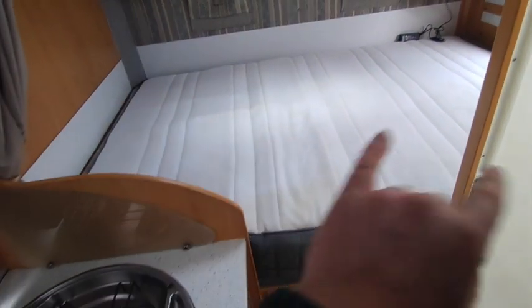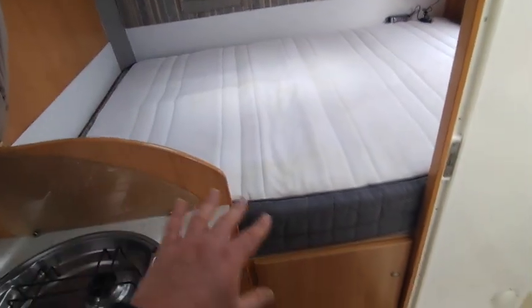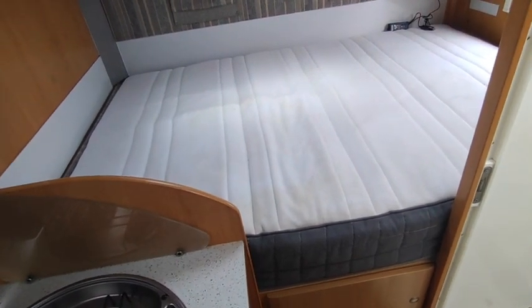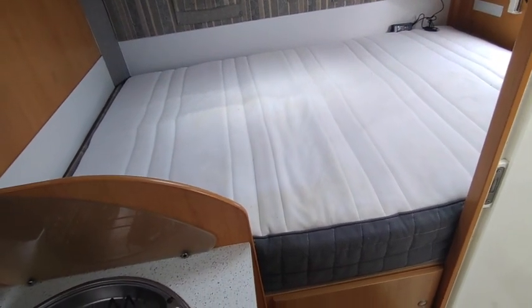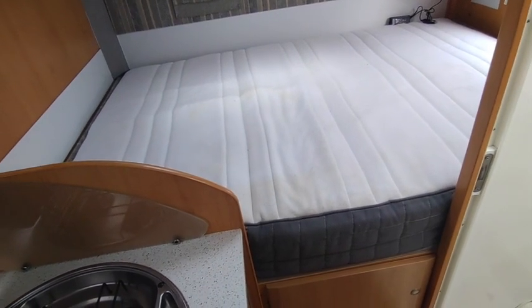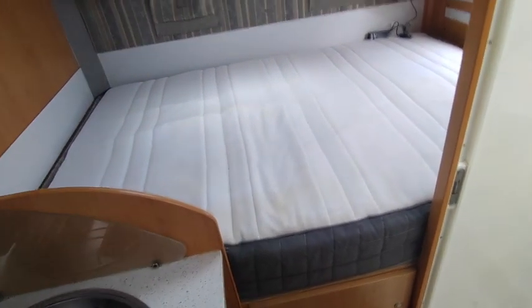Mattress is okay, does have a couple of marks on it. We could, at cost price, order you a new mattress for that. It is just a domestic size double bed, so it will take just a normal mattress. Everybody wants different softnesses and hardnesses of mattresses, so we could order you one at whatever cost price is, or you can have one delivered or fit it for you or whatever. Or you can use this one with a top on. It's fine, in fairness, very comfortable, quite soft.